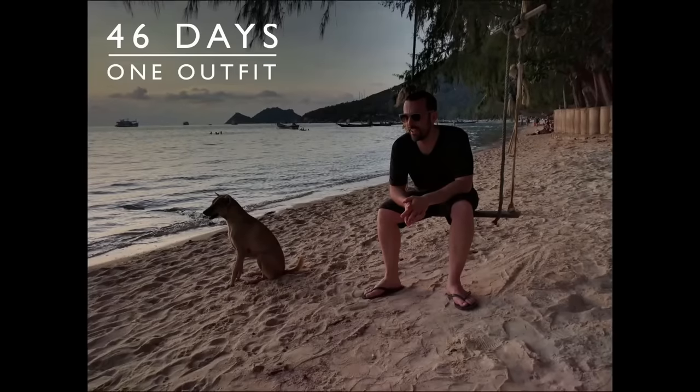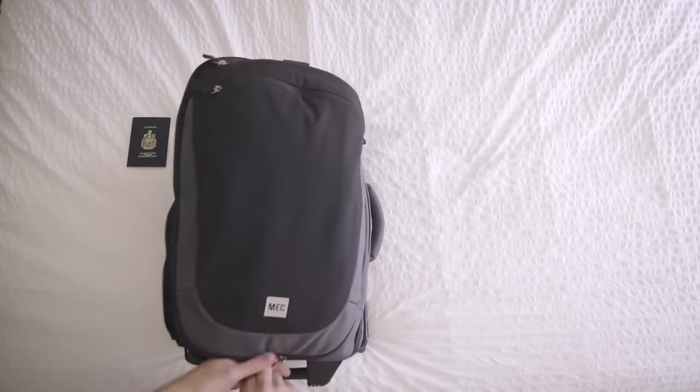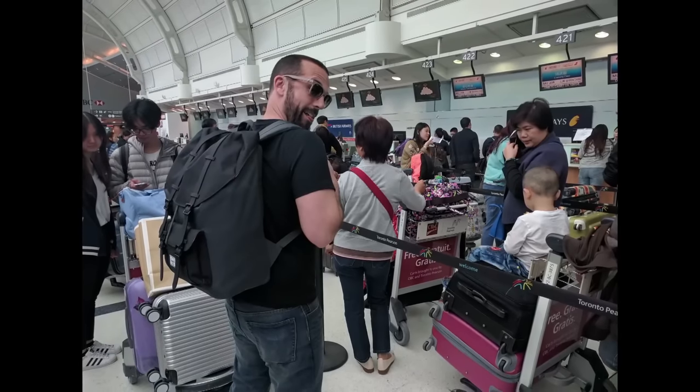For a 2-week trip like that, the old me would usually pack 2 weeks worth of clothes. That's a lot of stuff. But with Unbound, I can travel light, fast, and free because I have less stuff. How did we do this?